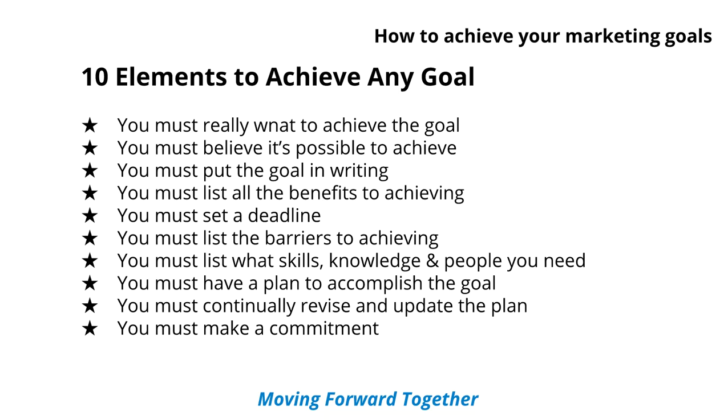You must list what skill, knowledge, and people you need to get the job done. You must have a plan to accomplish the goal. You must constantly revise your plan. And you must make a commitment to do whatever it takes to achieve the goal. Tony Robbins says, if you want to take the island, you need to burn the boats.